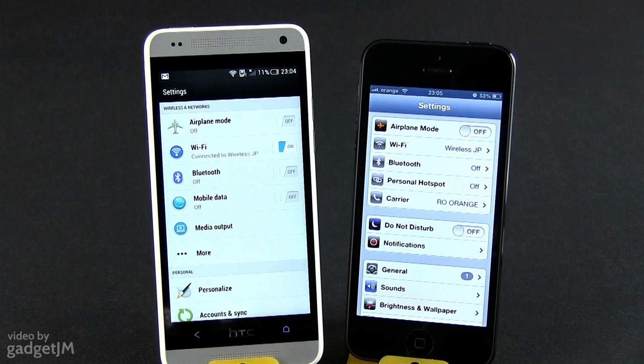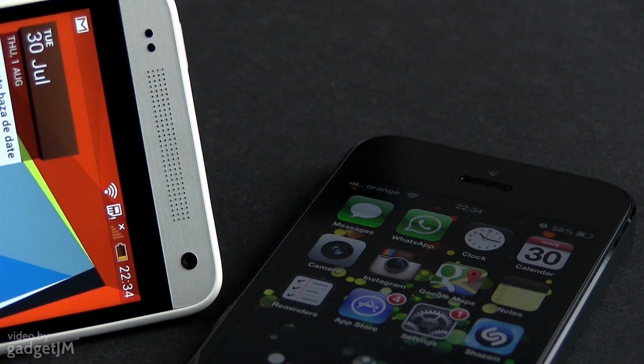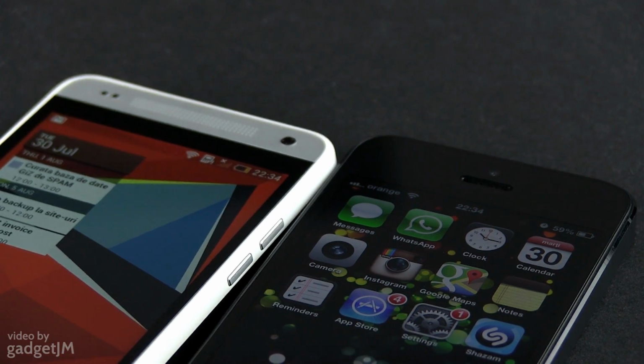Both offer good connectivity options, including LTE, but neither packs NFC. On the Mini, there's a standard microUSB port, with no support for USB host or MHL video output though. It's also worth mentioning that the Mini packs a notification LED included within the grille on top of the screen. It's tiny, but it's better than not having one at all, like on the iPhone.